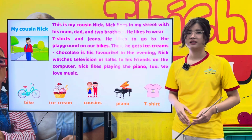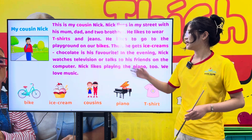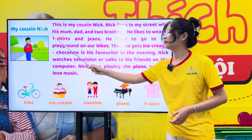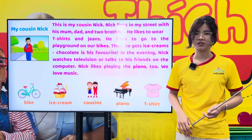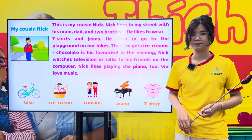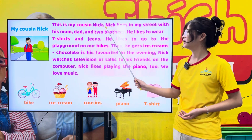So, what is the text about? It is very good, right? Our text today is about my cousin Nick. Yes. So now, it's time for us to read the text together. Alright. This is my cousin Nick.